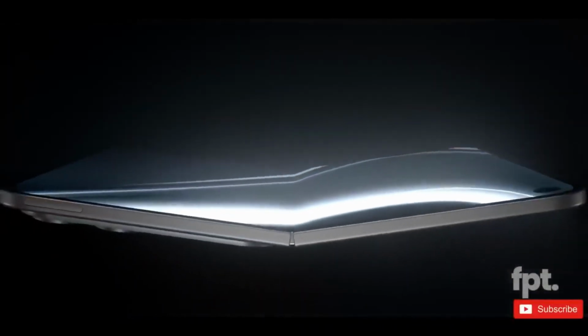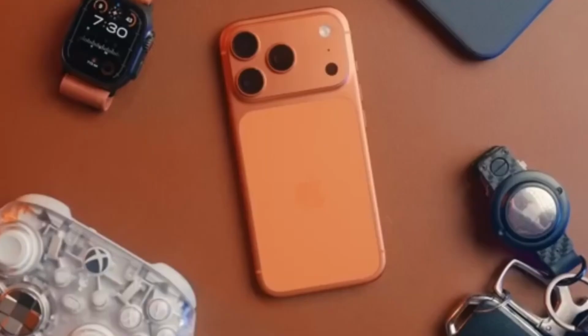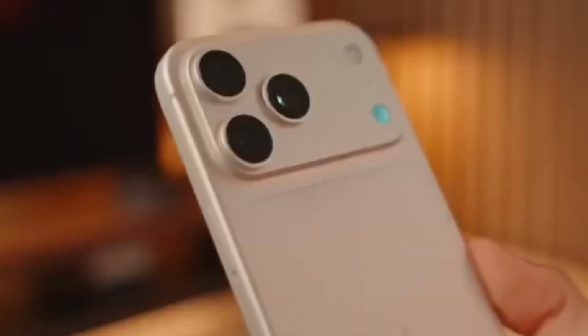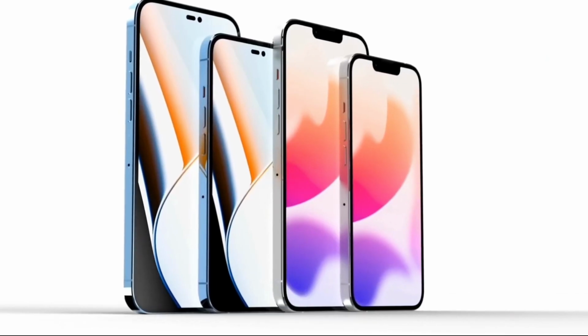Right now, the entire tech industry is dealing with rising costs. One of the biggest reasons is memory prices. As more AI data centers are built around the world, demand for memory chips keeps growing. Supply is tight, prices are increasing, and that creates pressure across the whole electronics market.